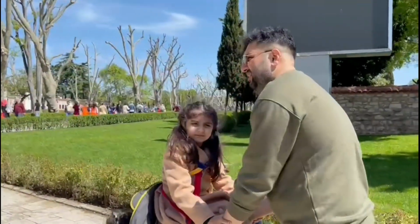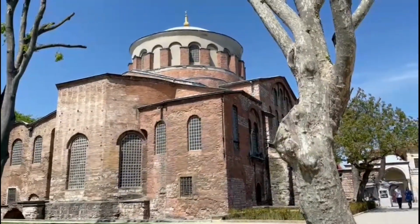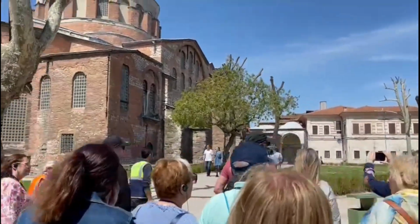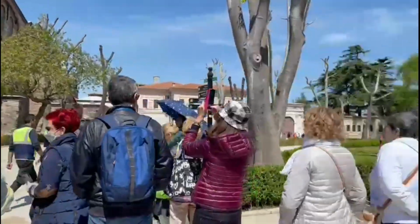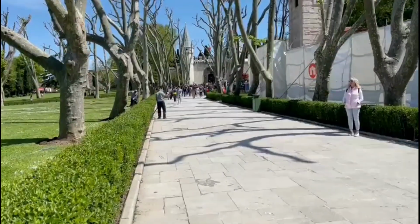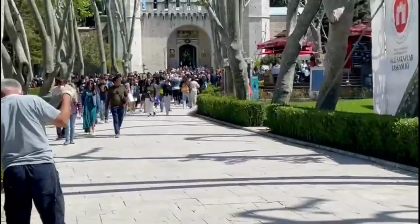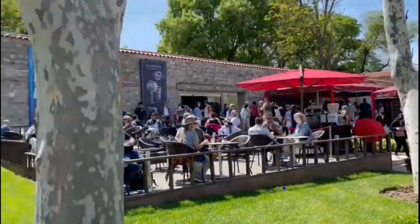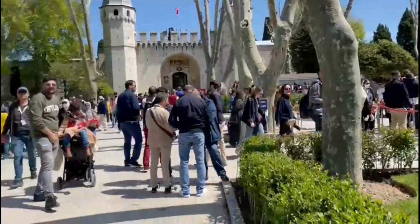Here we are coming through the security entrance gate, entering into the garden area. On the left hand side over here you have the mosque, and just out of that is a little cafe. You can get yourself some refreshments from there. And walking down this walkway on the right hand side, further up is where you're going to get the tickets.